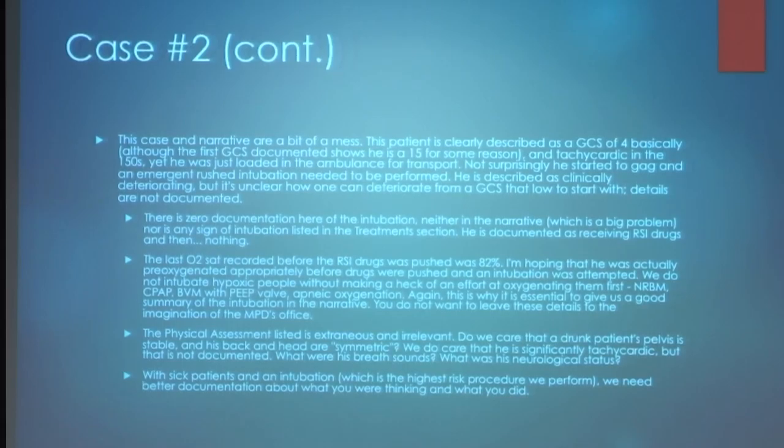Patient clearly described GCS of 4, basically, and then we said about the GCS of 15. Tachycardic in the 150s, yet it was loaded in the ambulance for transport. So sounds like, you know, GCS was low and he was pretty sick to start with, so you can step back and think, like, was that a good decision or not? But again, it's hard to tell without any explanation of clinical judgment. Started a gag, emergent, intubation needed to be performed. He was described as clinically deteriorating, but it's unclear how one could deteriorate from a GCS of 4 to start with. There's really no description of that.